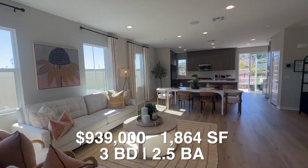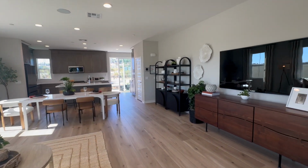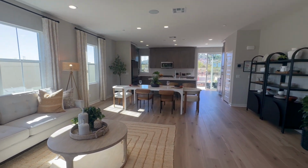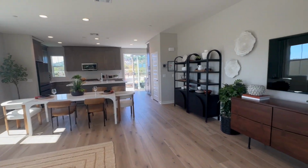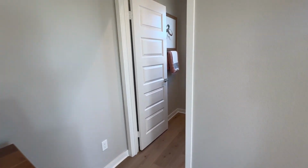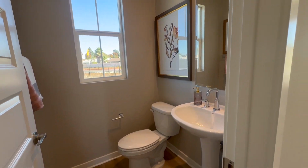Now, I love what they did with the staging in here, but the layout is very clean, especially as we get upstairs, as you'll see. So this is going to be the great room, where it's pretty much all at. This is where you're going to be doing all your hanging out. TV there. I want to show you the half bath as well, because it's tucked away, which is really nice.